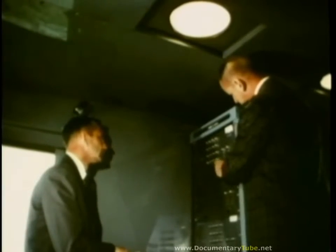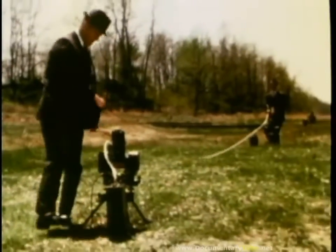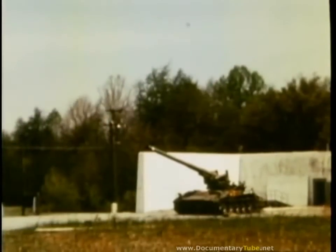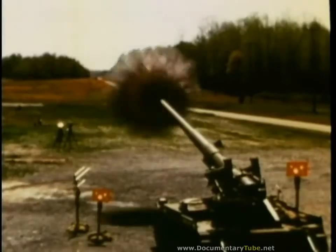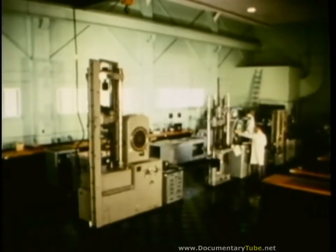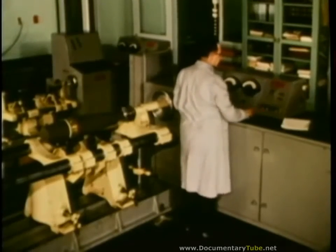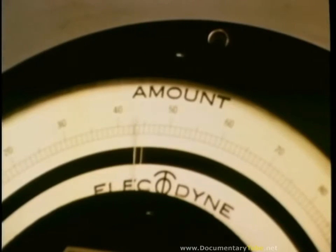Average speed of the shell is determined by recording the time it takes to pass between two sky screens set in front of the gun. More than one test firing is needed to provide enough data for an accurate appraisal. In the case of a firing failure, the cause is quickly determined in the nearby physical test laboratory before another attempt is made. This projectile is being measured for its degree of dynamic imbalance.